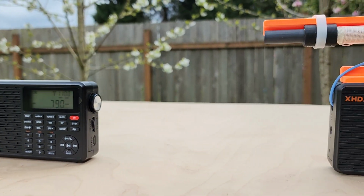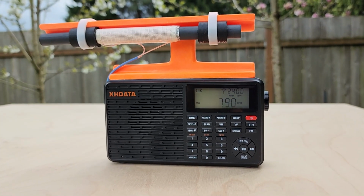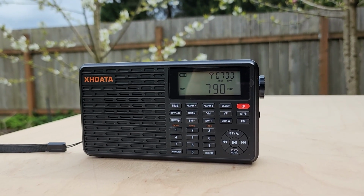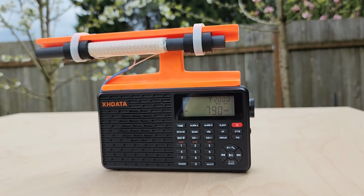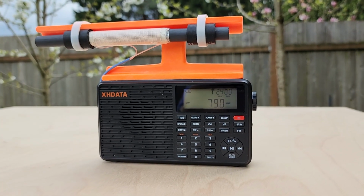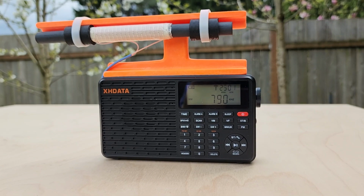For the enhanced model here, it did have a technical challenge. The display on this model does emit a serious level of RFI hash. The way that XHDATA solves this issue in the stock portable is they place the loopstick at the very bottom of the cabinet. But of course I couldn't do this on the enhanced model, so I had to offset the very sensitive loopstick slightly away from the display in order to eliminate the RFI hash. So in the enhanced model it does work very well.